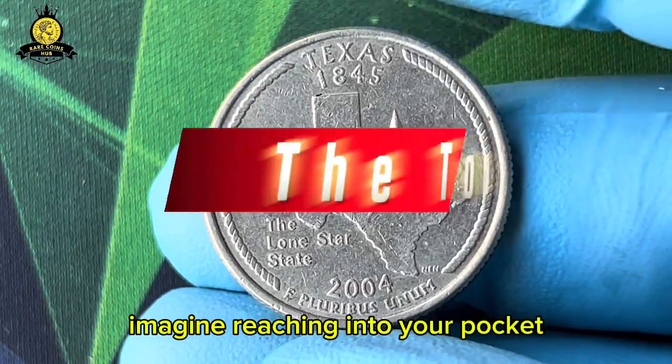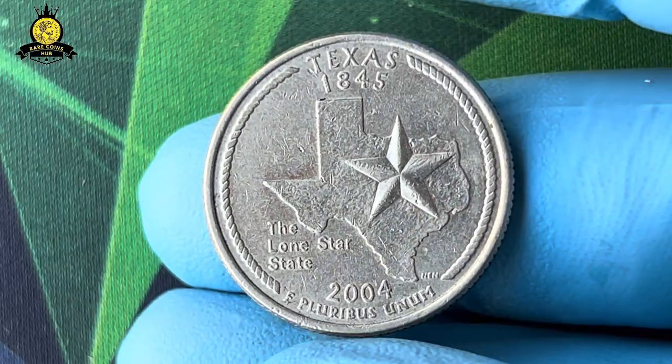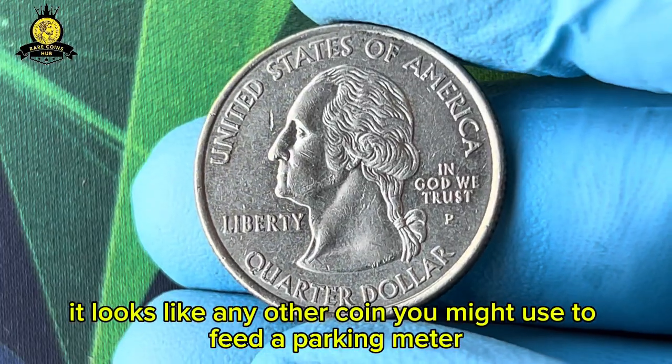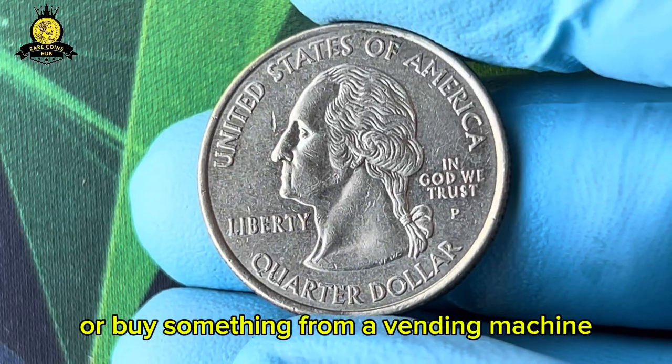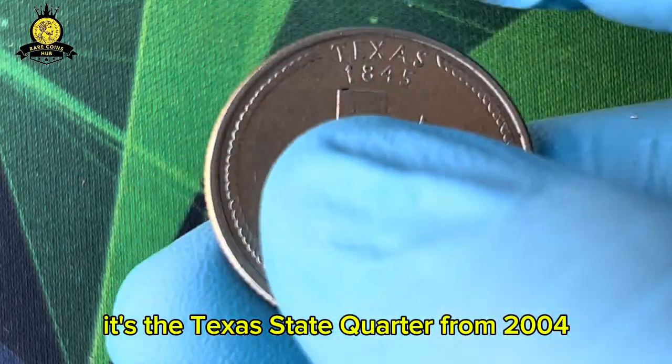Imagine reaching into your pocket, pulling out some loose change, and finding a quarter. At first glance, it looks like any other coin you might use to feed a parking meter or buy something from a vending machine. But then you notice the design. It's the Texas State Quarter from 2004.